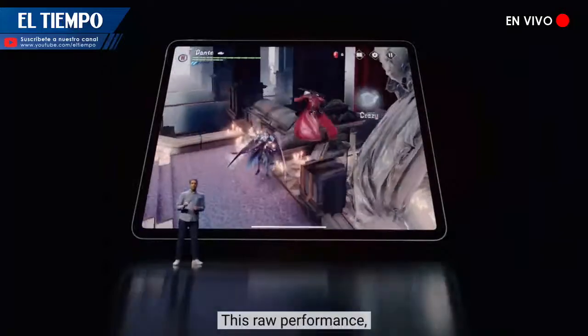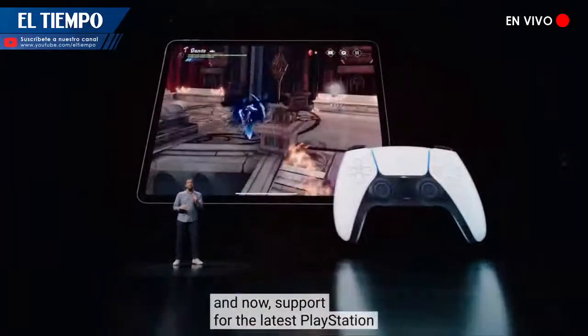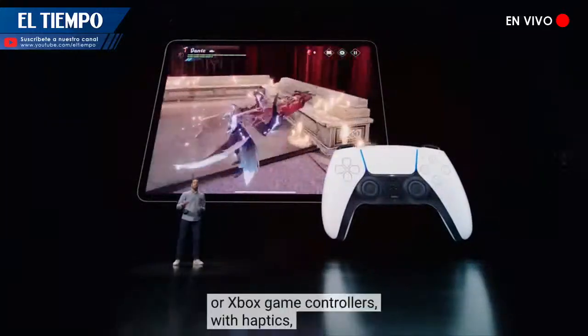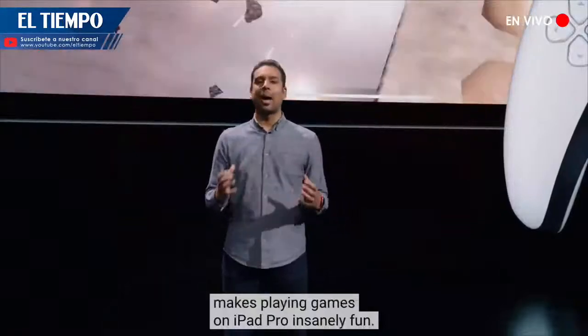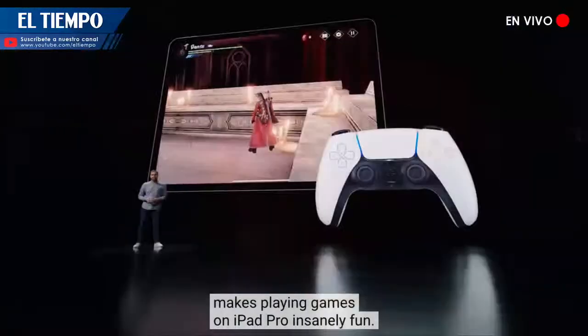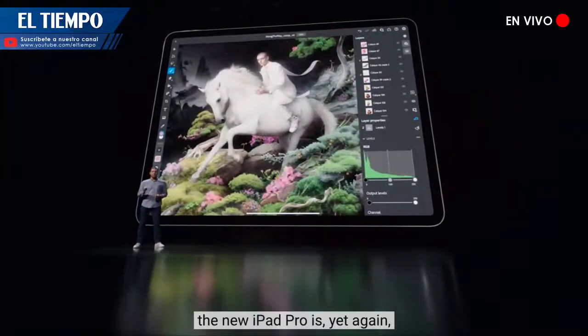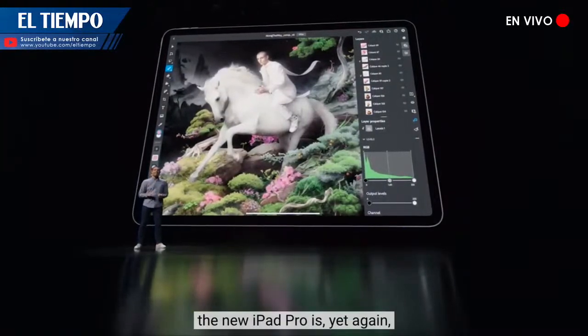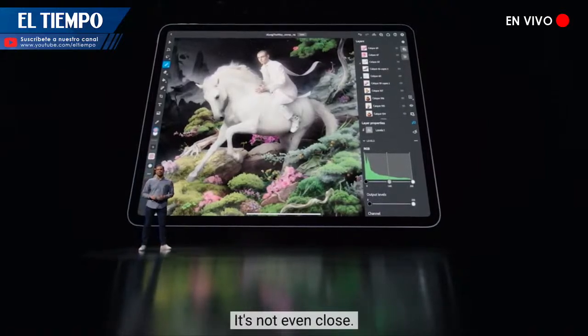This raw performance, along with the ProMotion display, 4 speakers, and now support for the latest PlayStation or Xbox game controllers with haptics makes playing games on iPad Pro insanely fun. With this combination of CPU and graphics performance, the new iPad Pro is, yet again, the fastest device of its kind. It's not even close.